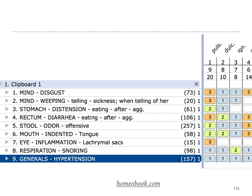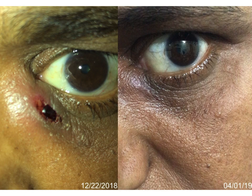Eye, inflammation, lacrimal sac. That's a rubric for dacryocystitis. Then respiration, snoring, and generalities, hypertension. And we prescribed the remedy Pulsatilla 10M. See the before and after picture. On the left side, a swelling with a constant discharge and pain for the last one year. And one week after prescribing Pulsatilla 10M, see that area. So that is the beauty of homeopathy.